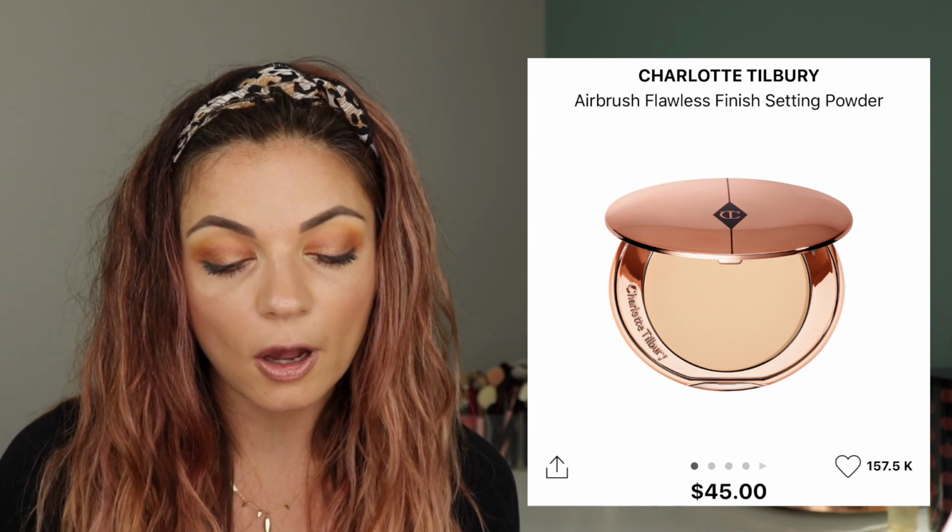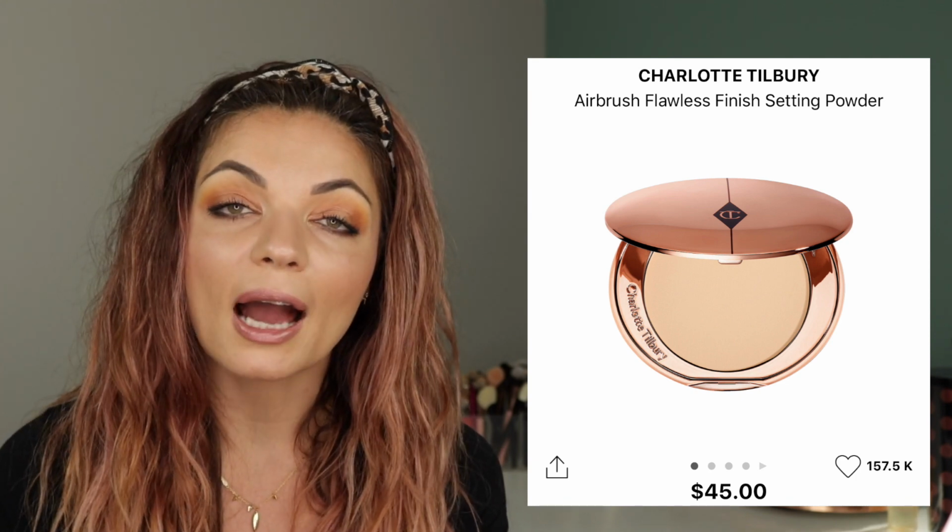This one is $45. I've chosen the shade medium. I hear so many good things about this setting powder, and you guys know I love my Hourglass Veil. That is a loose powder. This is a pressed powder, so I thought this might be a good option if it is as finely milled as what people say. It might be a good option to travel with.